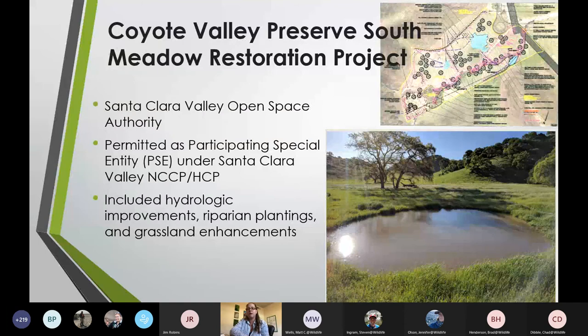And so I wanted to note that because some of you out there who are doing your restoration projects, if you're within an NCCP area, you may be able to get take coverage for your restoration project for species, either if you're under the regulatory authority of one of the NCCP permittees, or there may be the opportunity to apply as a participating special entity like this project did. And this project included some hydrologic improvements, riparian plantings, and grassland enhancements.